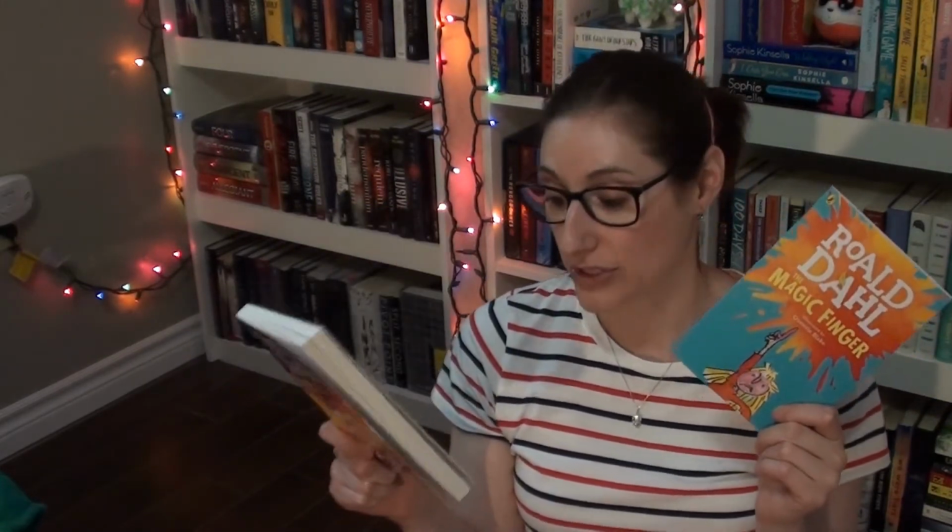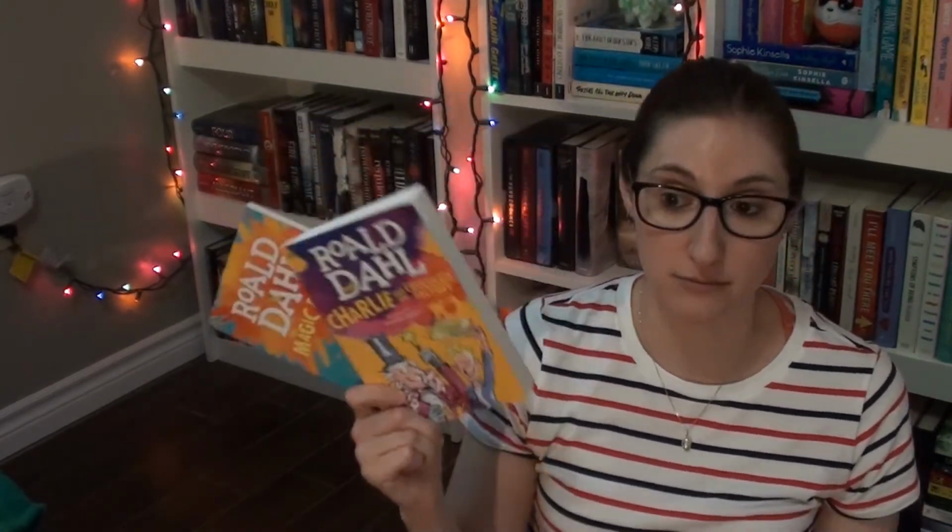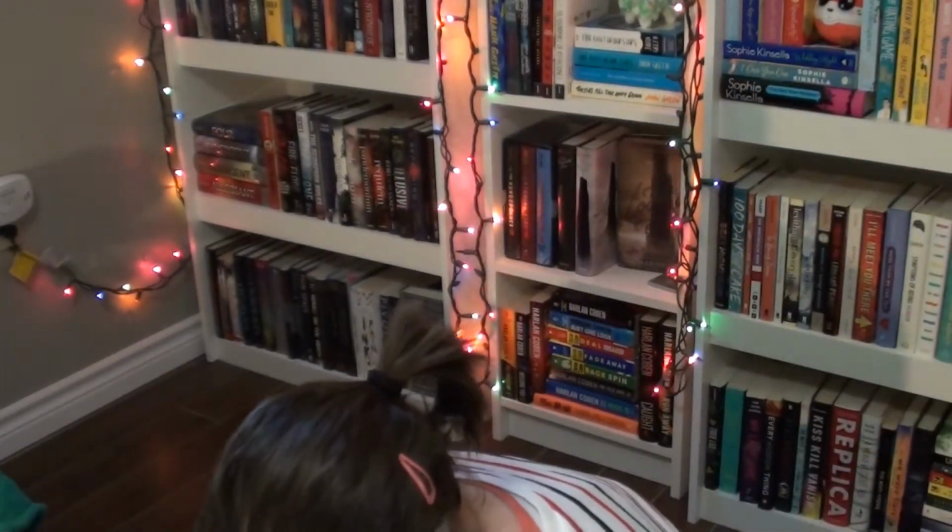And challenge 7 is to read a book that takes place on a different continent than where you live. Both these two fill that challenge because I'm pretty sure all Roald Dahl books take place in England. Pretty sure they do. So there we go. That England is in the continent of Europe. So take that.